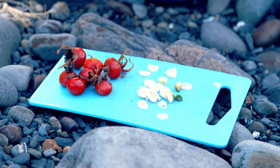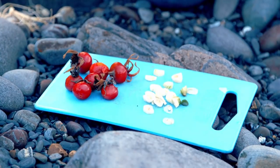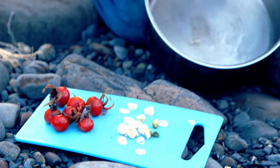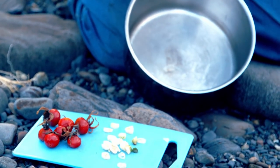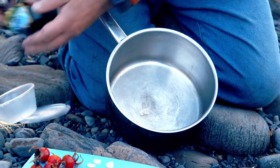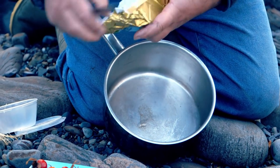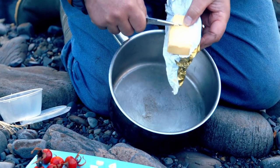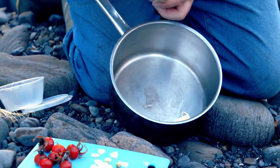It's going to take about another 5 minutes before the stove is ready to cook on. Some nice butter in there. What are we going to cook today now?